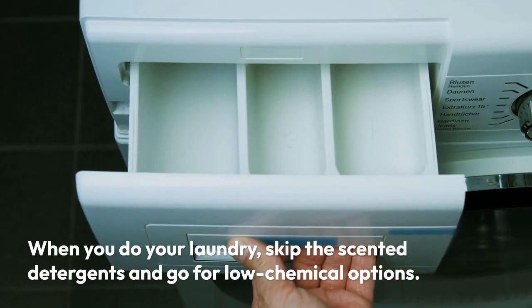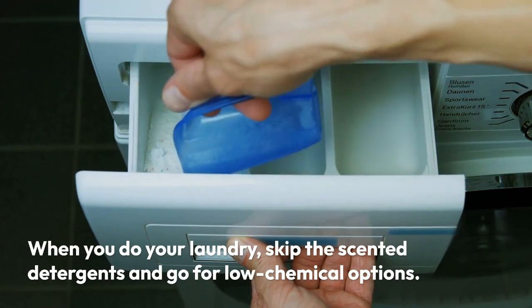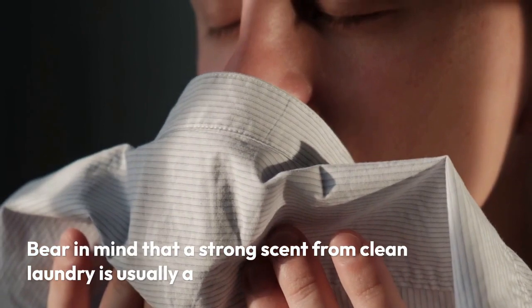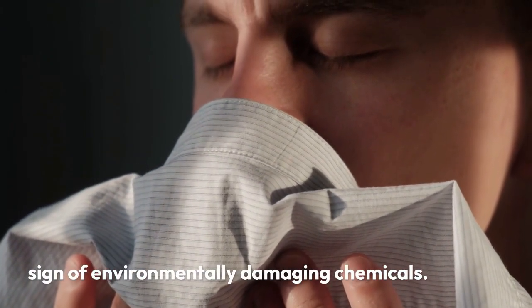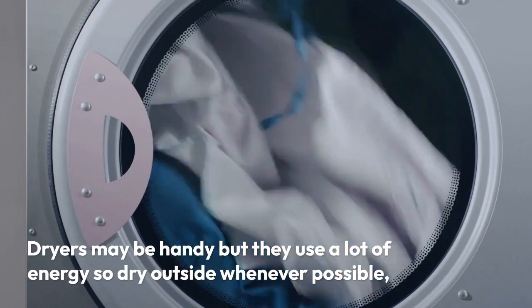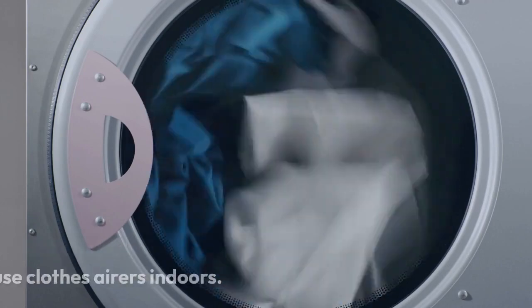When you do your laundry, skip the scented detergents and go for low chemical options. Bear in mind that a strong scent from clean laundry is usually a sign of environmentally damaging chemicals. Dryers may be handy, but they use a lot of energy, so dry outside whenever possible, or use clothes airers indoors.